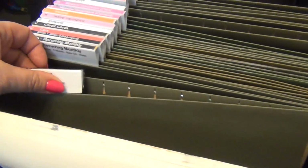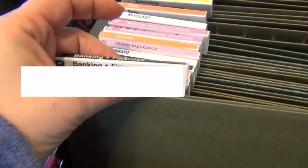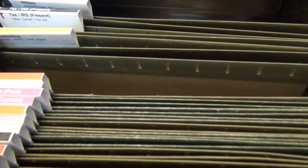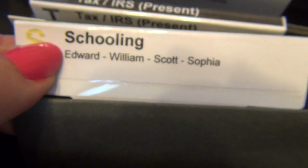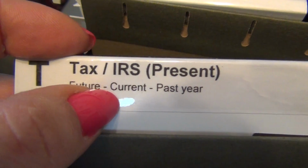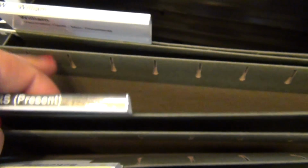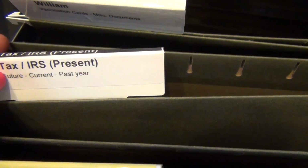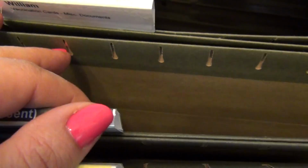So whatever subcategory I've created at the bottom of those tabs here, like the name of the banks, things I can't show you. I can show schooling, for instance. Actually, it would just say schooling, so it would be stuff for Edward, William, Scott, and Sophia. Or if you go to IRS, you would get the future year, the current year, the past year. So in this folder here, I would have three manila folders, one for the future, one for current, and one for the past year.